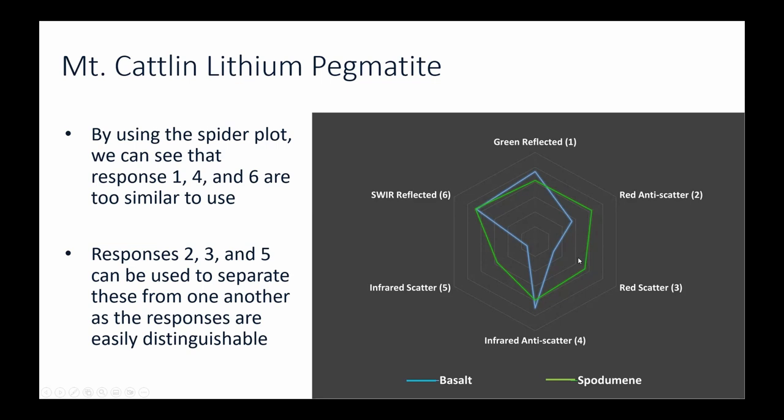So if we plot then the response from these different laser channels for spodumene in green and basalt in blue, notice for channels 1, 4, and 6, the responses are very similar, which means those are not really useful for classifying different materials, so the basalt from the spodumene.